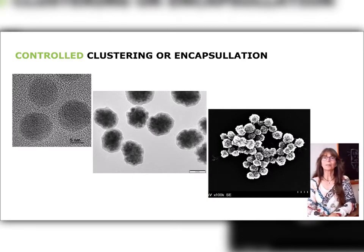Once the signal per particle is optimized, we can use clustering or encapsulation in polymeric vesicles to increase the signal per molecule. So here there is a step of bioconjugation, and it involves the number of particles that we are able to selectively attach to a molecule.